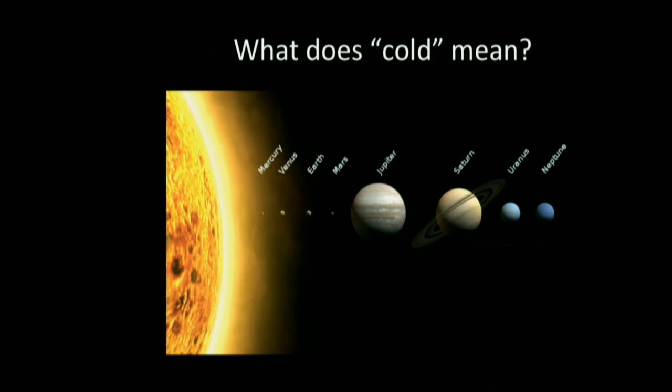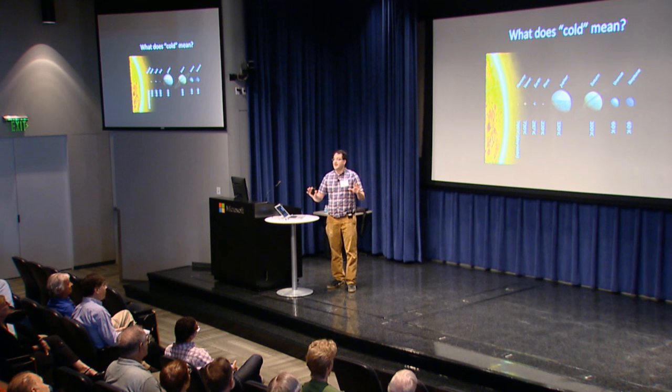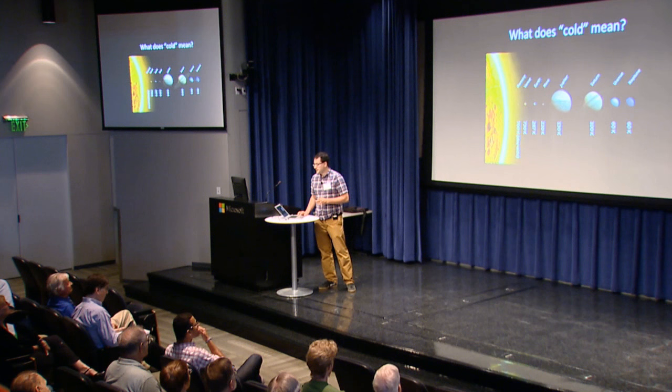Now, what do I mean when I say cold? Look at our own solar system and think about it in the context of the extrasolar planets that we're studying right now. Here are the temperatures of planets in our own solar system. Mercury, at least on the day side, is quite hot. Venus, with its thick atmosphere blanketing the planet, is quite hot. But then as you move further away, everything's sort of below 300 Kelvin. And in the context of the planets that we study today, that is really cold. So that's part of the motivation for studying the coldest planets, for trying to push in that direction.